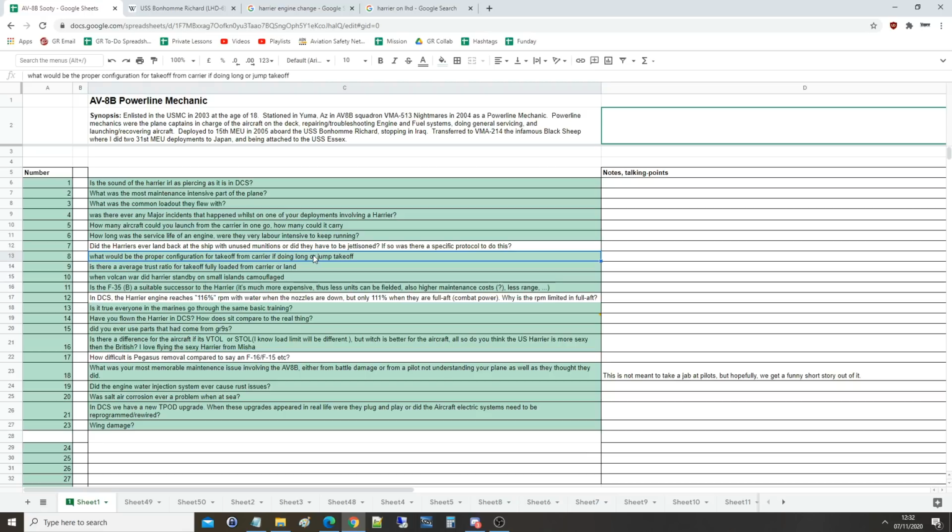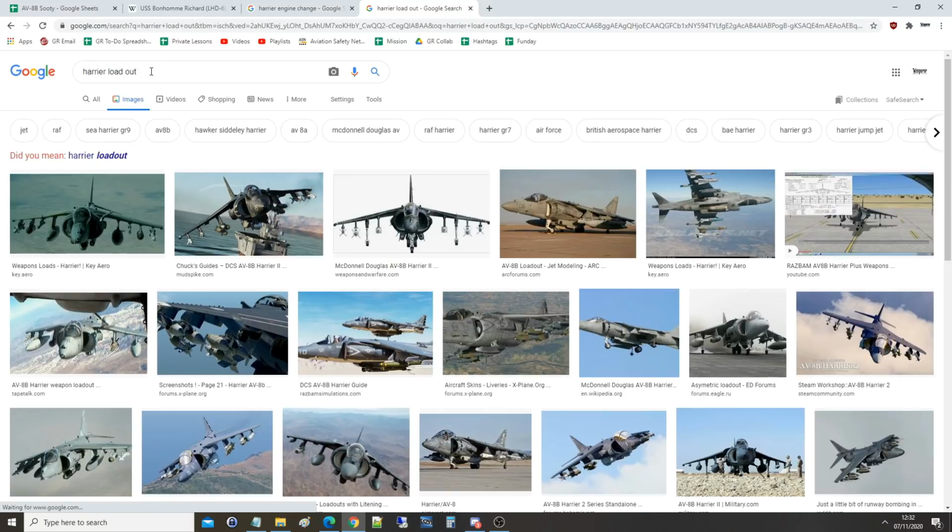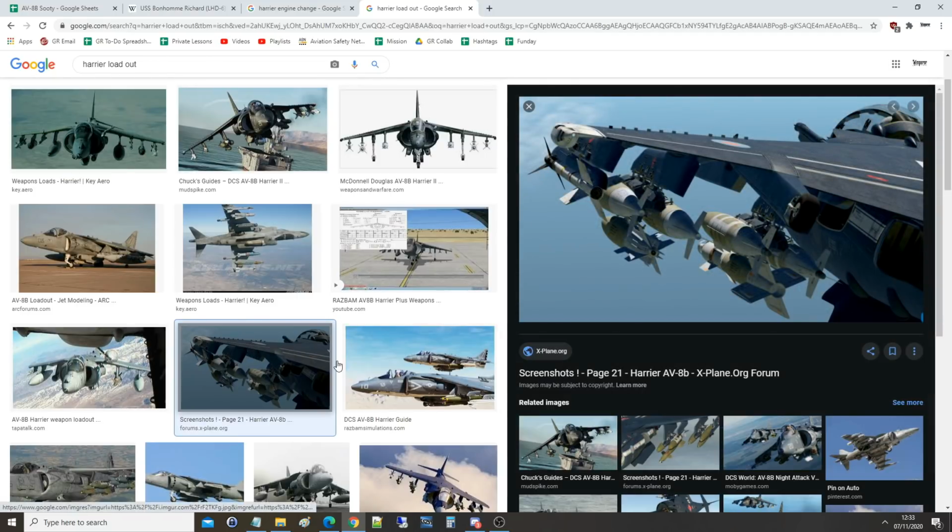I'm trying to think back. I can't remember for sure if we ever had a bird come back with live ordnance. But I want to say, yes, they can, as long as they're within the weight limits of vertical landing. And I want to say the balance would have to be right. They wouldn't want to try to land with an asymmetric load. But yeah, they can. They're not going to crash and blow up, you know. I mean, there's always that possibility, but okay, very good.